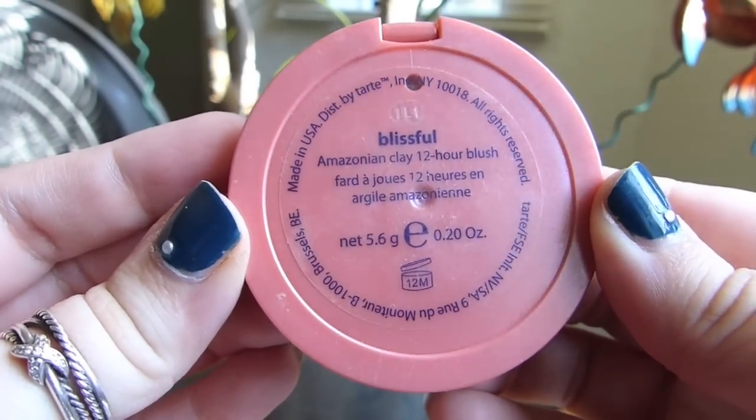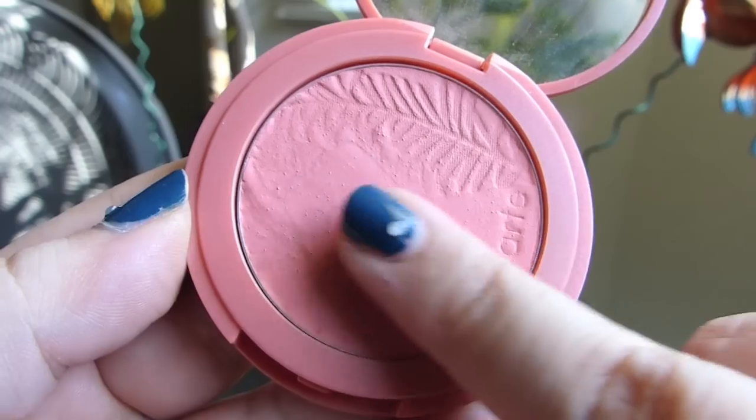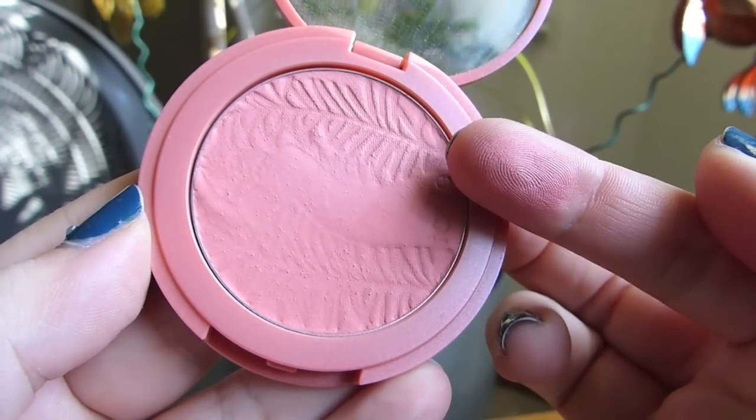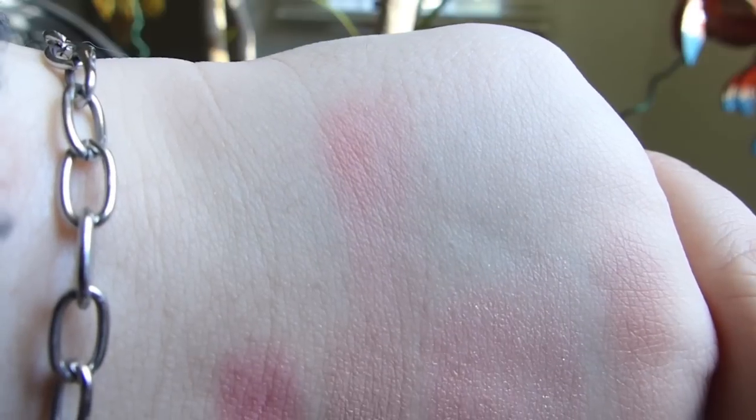That's what I love so much about it, and that's why I haven't gotten rid of it, and that's why you can start to see that some of the embossing is almost gone. And on a Tarte blush, oh my gosh, that's an accomplishment.